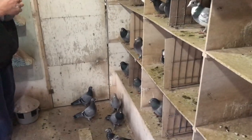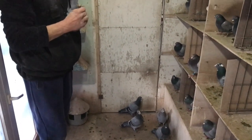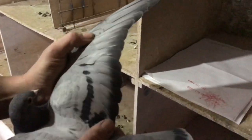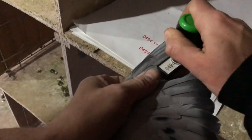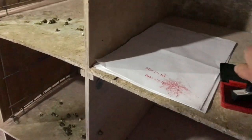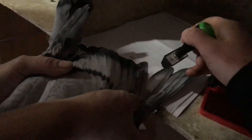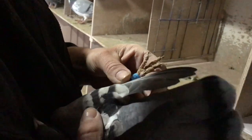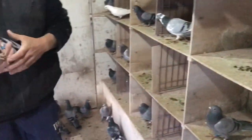So I'm just gonna get some more footage of me stamping them. It's a small feather. There we go. And then I write the color, which is gonna be number 49, and it's gonna be a blue one. So we gotta look in these type. 49. Yeah, it's right here. 49 is right here. It's gonna be blue. In Flemish it's blau, so there we go. And that's how we do every single one.